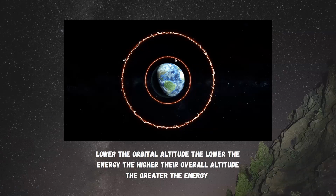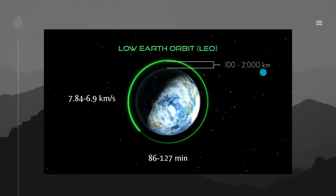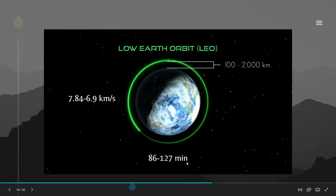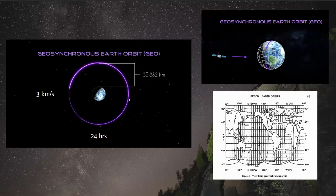The low Earth orbit has an altitude varying from 100 kilometers to 2000 kilometers, and it has an orbital speed of around 7.84 to 6.9 kilometers per second. It has a time period ranging from 86 to 127 minutes. So yeah, depending on the altitude, it will have a different orbital velocity and time period. So the next one is the geosynchronous, which we all know, the most famous one.